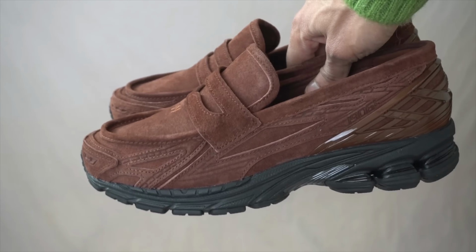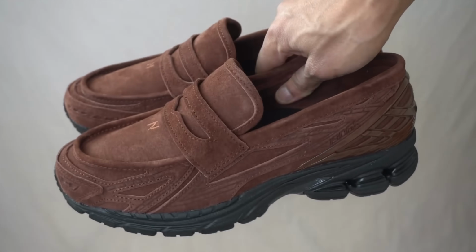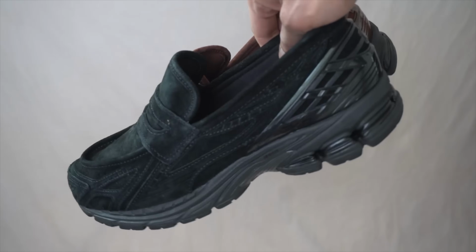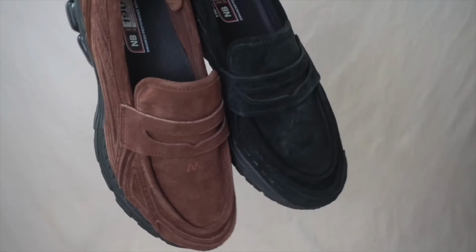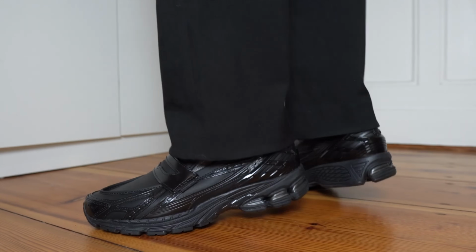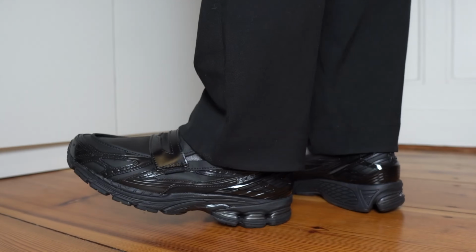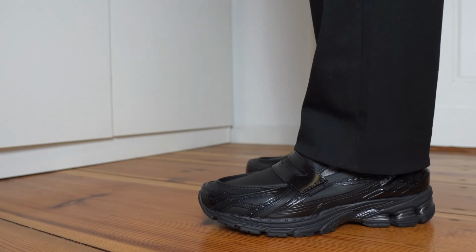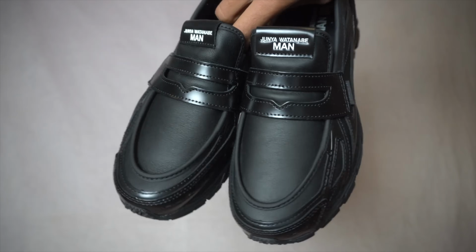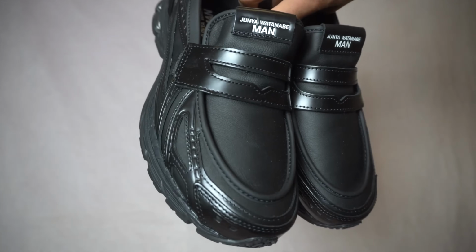However, these, in my opinion, are not like that. They really managed to integrate the design elements of the New Balance 1906R into a loafer concept. To me, the shoe is still quite recognizable as a 1906R. I feel like it's a very cohesive, well-built shoe. From a design perspective, this is the truest form of what a sneaker loafer combination is supposed to look like. And it's really wearable. I find these super easy to wear and easy to style.